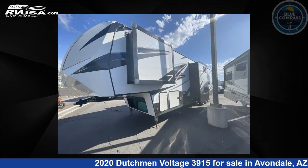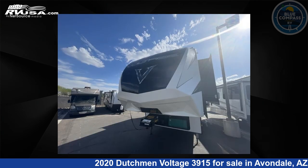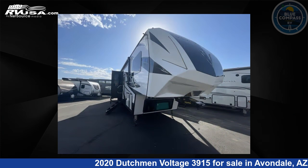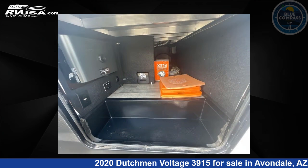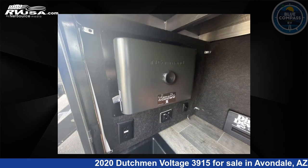This used Dutchman is 45 feet 0 inches in length and features sleeps 8, slide-out, and 128 gallons fresh water capacity. The floor plan layout of this travel trailer features bath and a half, front bedroom, kitchen island, loft, outdoor entertainment, 2 entry/exit doors.